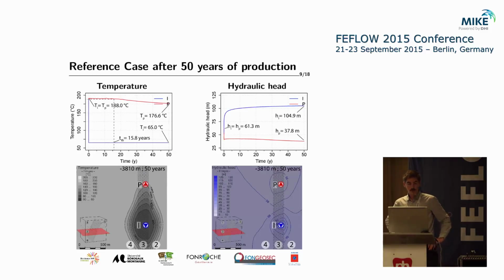Here are the results of the reference case scenario after 50 years of production. On the left is temperature, on the right is hydraulic head. The first line is for time series. Initial temperature at production and injection wells is equal to 188 degrees Celsius. Production temperature remained constant for 16 years, which is the thermal breakthrough of the system. Then temperature keeps decreasing until the final value of 177 degrees Celsius. Injection temperature is at 65 degrees Celsius as a result of the thermal boundary condition.